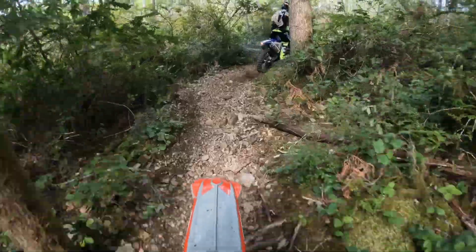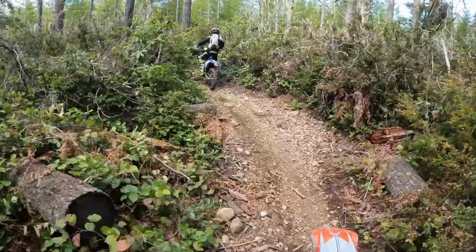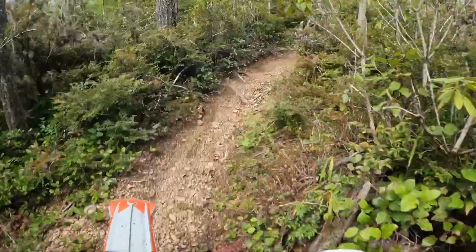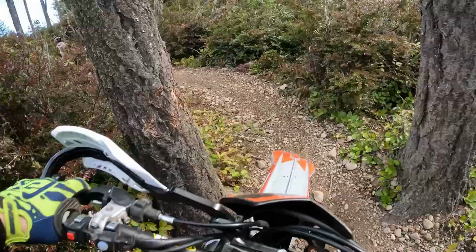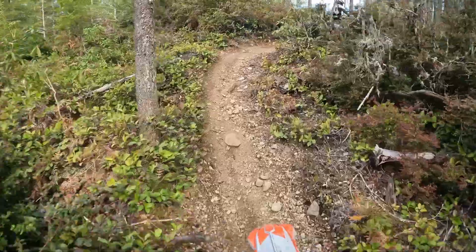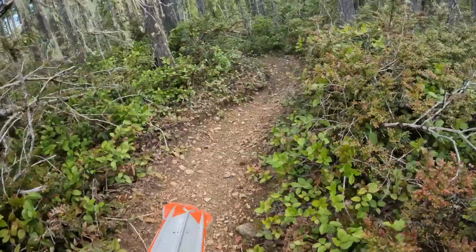So Tommy Trail seems to be about 1.4 miles long, and I would say it's probably rated a blue, and it's not too terribly difficult. It's a little tight in places and a little overgrown in places, but overall pretty rad trail.